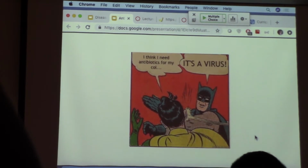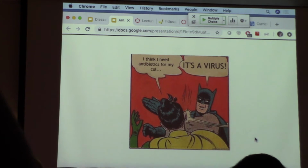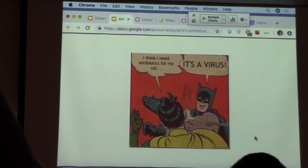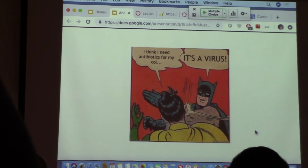What are viruses? Just to remind you, what are viruses? Do they have cell walls? No. Do they synthesize their own protein? No. Do they have cell membranes? No. Do they undergo metabolic pathways? No. Do they make their own DNA and RNA? No. Are there any of these antibiotics that should hurt a virus? No.